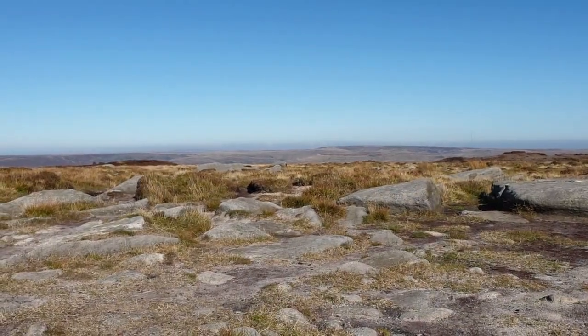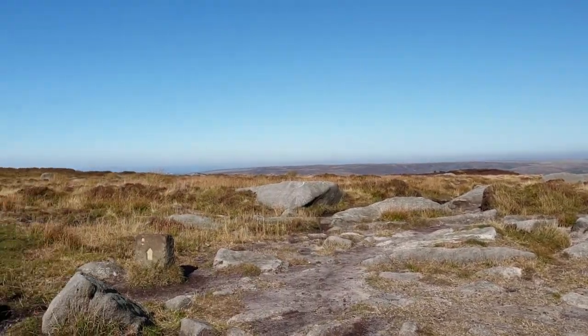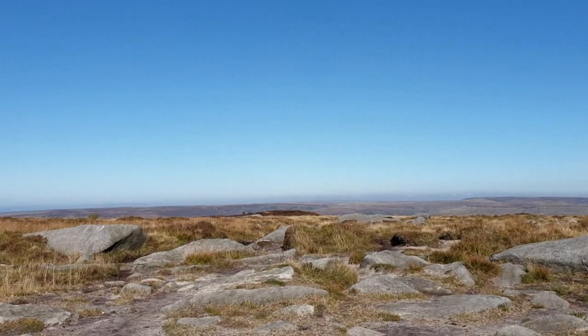Back at Bleaklow Head on the way back to the Snake Pass. It's been a really good hike. It's been about 7 miles now, about 3 miles back to the Snake Pass.